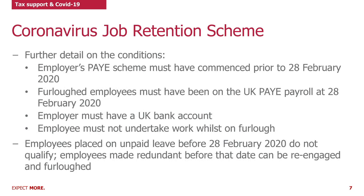Further conditions for the scheme. The employer must have had a PAYE scheme which commenced prior to and was operating on the 28th of February 2020. The employees placed on furlough must have been on the PAYE payroll at the 28th of February 2020. The employer must have a UK bank account, and the employee must not undertake work whilst on furlough. So you cannot now create a payroll and qualify under this scheme. That payroll must have existed at the 28th of February 2020.